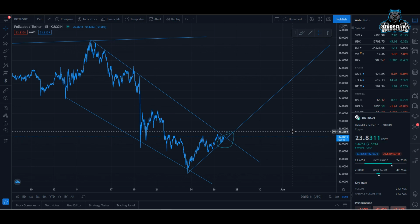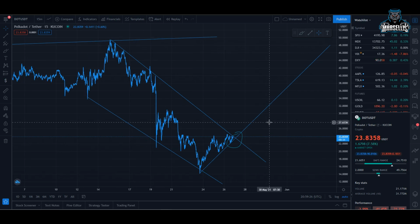But cryptos in general are going to do really, really good in June, July, because all this FUD that we've had coming up, now we're actually about to lead into an uptrend, because we did sell off huge, and what goes up must come down, what goes down must come up. So this is just how things work here.